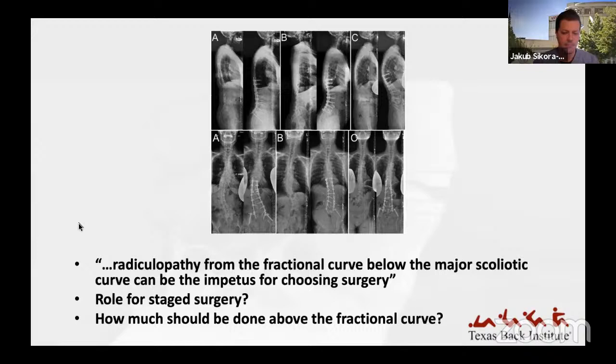Another statement that stood out from this paper talks about how radiculopathy from the fractional curve below the major scoliotic curve can be the impetus for choosing surgery. So that brings up the question, how much should we be doing above this fractional curve? What can we do locally at this fractional segment? And then how far can we do above? And I think that's when the discussion talks about, or the paper didn't mention it, but is there a role for staged surgery? Do you maybe treat the fractional curve, stage it, kind of decide what you're going to do posteriorly after patients have a couple of days to walk around and see how they do with their symptoms? And again, I bring up how much should be done above the fractional curve.